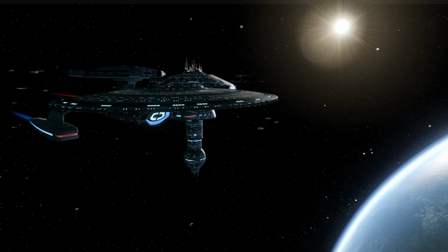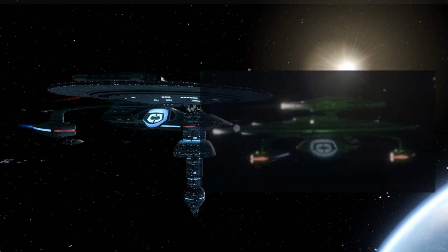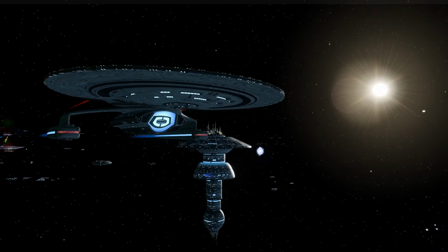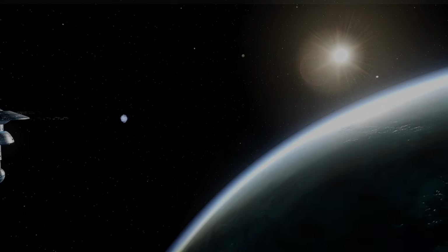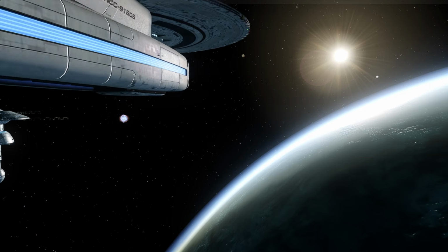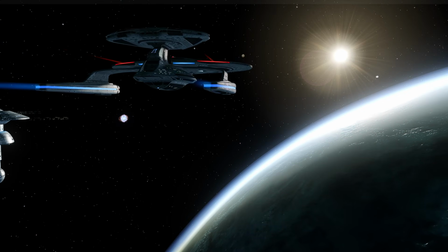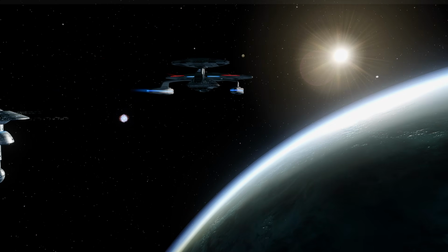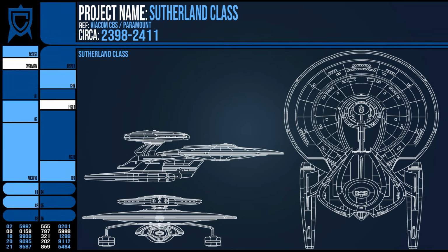While the Cygnus Andromeda does not appear in the shows, the Sutherland class does, alongside the Reliant, with which it shares some innovations and a design history. This translates to its in-universe role too, with how it both mirrors the Nebula class and has ties to the Reliant. The Sutherland class began development as part of what was termed the 6th generation of developments in Starfleet's technology.